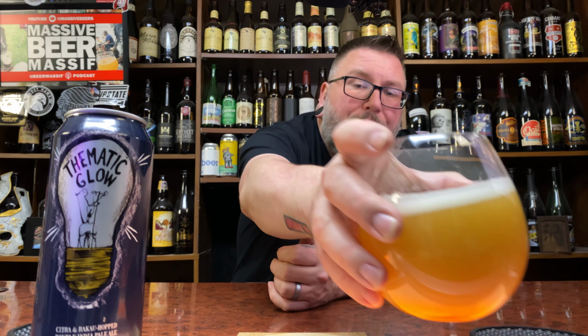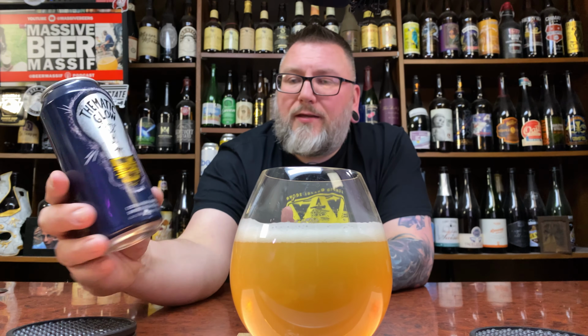It's the best soup. Look at that thing. I could stick a fork in that thing, it sits straight up. It's dense. It's thick. It's turbid. It's gigantic.